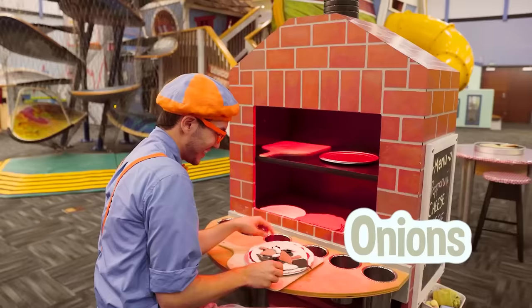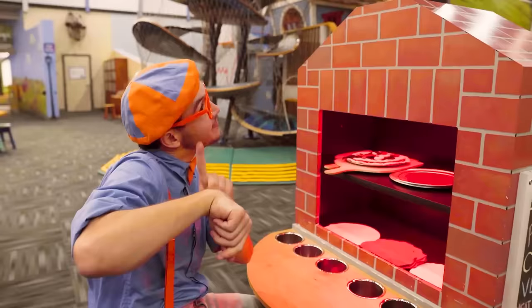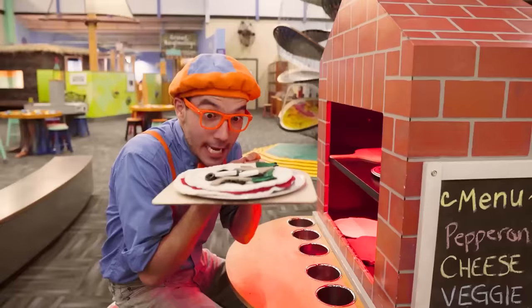And then once you get your pizza made, then put it into the oven. You'll wait, and it looks like our pizza is delicious and all done. Yeah. And now we get to go put it in a box. Come on.